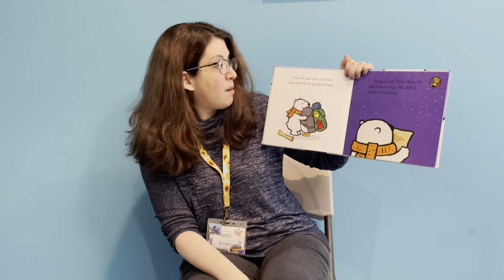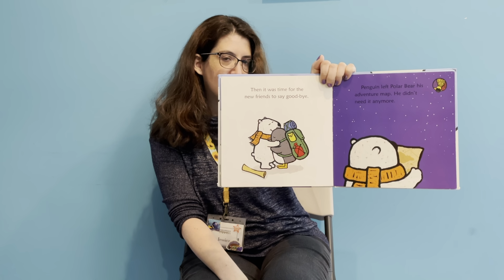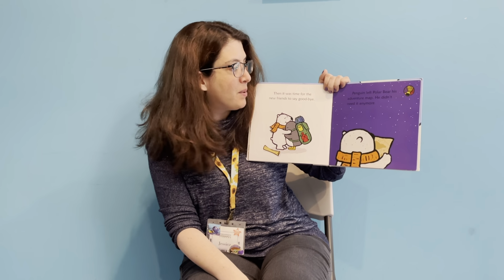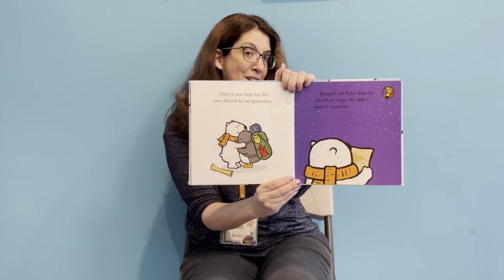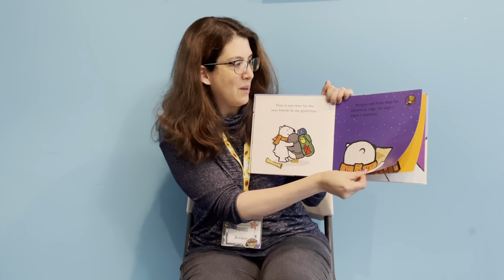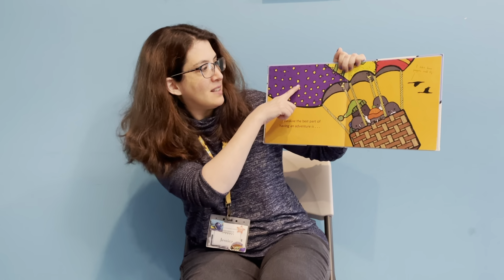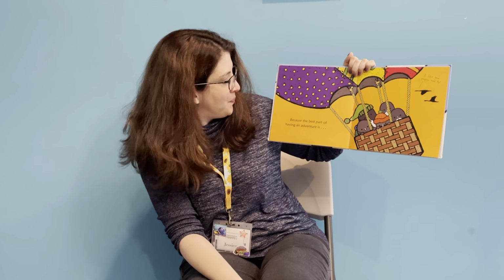Then it was time for new friends to say goodbye. They're hugging goodbye. Aw, sad. Penguin left Polar Bear his adventure map. He didn't need it anymore. Now Polar Bear has the adventure map. And Penguin's leaving. He's in his basket with his friends. It's a big quilt, so it's catching the air. It's like a big air balloon.